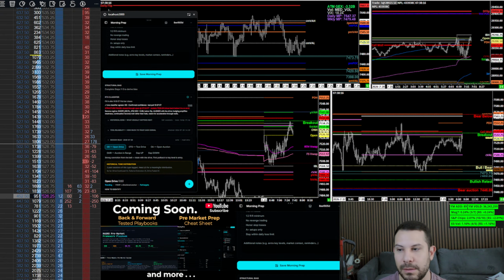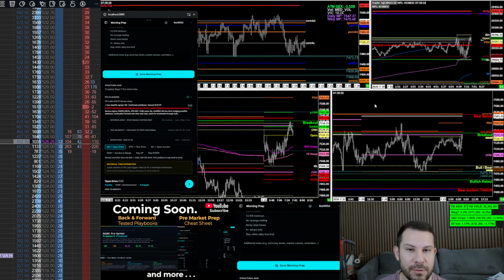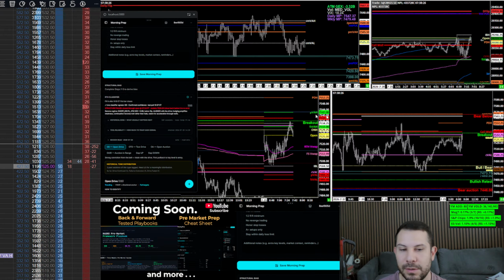But I've seen this shape out before. I don't know if it's going to do it again, but this is kind of how it shapes out. The sellers are hitting the wire. Look at, there's 300 lots. The sellers are hitting the tape here. They're coming in.